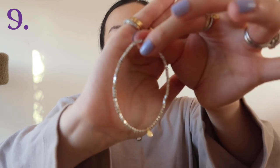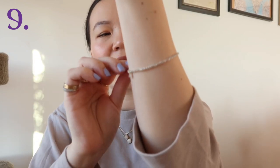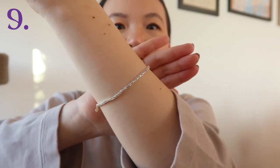They're both really lightweight, comfortable to wear, and I think it just goes with really any outfit. To add a bit more sparkle, I have this tennis bracelet that is on a stretchy band, so you can just put it on super easily. It's a one size fits most, and I like where it drops on my arm. It is just so sparkly, so comfortable to wear, and it's also really, really affordable for what you get.